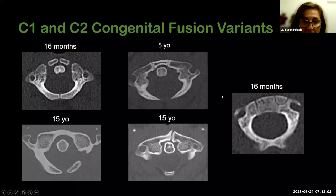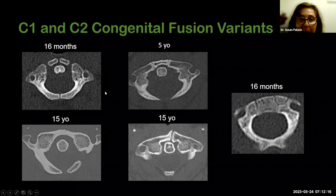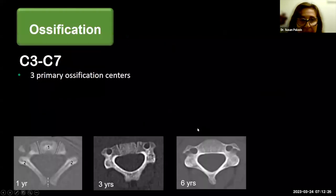Should we be worried about these? Well, not too much, because there's strong fibrous unions here, and actually these are not unstable. These do not confer instability to the cervical spine, but they can be points of weakness and could potentially have fractures going through them in the traumatic setting, and we'll talk about this a little bit later.